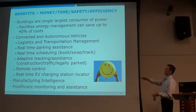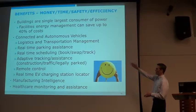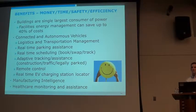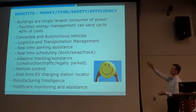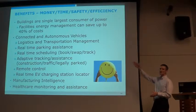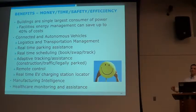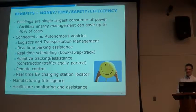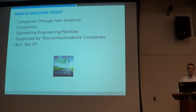I read a report by Gartner talking about this. If you look at doing some kind of facilities energy management system, 40% savings is not that hard. So it's a significant amount of money. Again, this is typically something outside of IT, so something you have to look for, but I can also tell you that a lot of companies that I'm working with are pretty far down this road. So that's another thing.